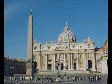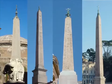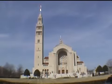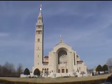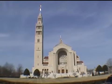There is a tekhen in Vatican City in the center of St. Peter's Square. There are 13 tekhenu in Rome, many of which now stand in front of churches located throughout the city. In fact, the architectural design of the church steeple was inspired by the tekhenu which stood in front of the temples of Kemet.